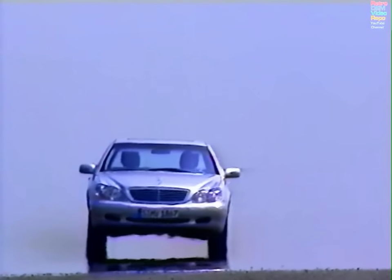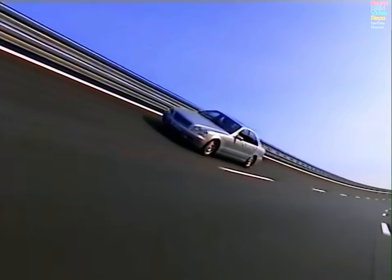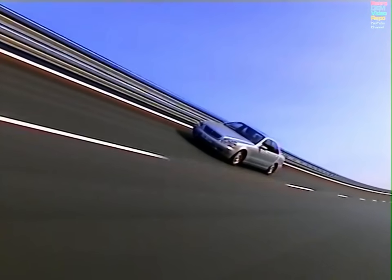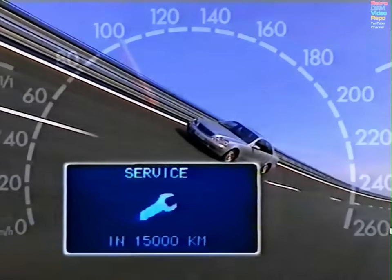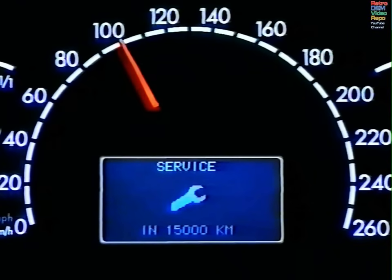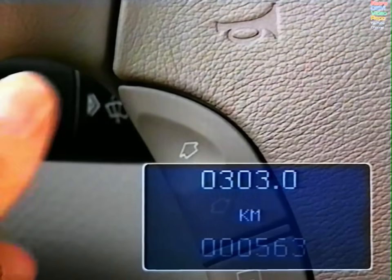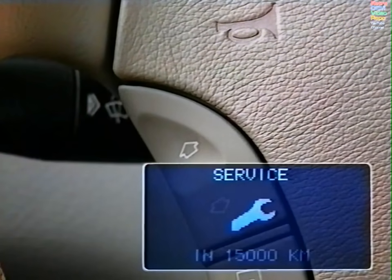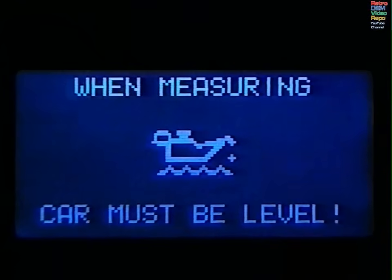Optimum maintenance of your new S-Class is ensured by the active service system, Assist, which, depending on your individual driving style, automatically tells you on the multifunction display in good time when your next service is due. The remaining distance or time to the next service can also be retrieved manually via the multifunction steering wheel by operating one of the arrow keys while the distance meter is displayed. You can also display the engine oil level, provided the vehicle is standing on a level surface. If measurement is not possible, this display appears.